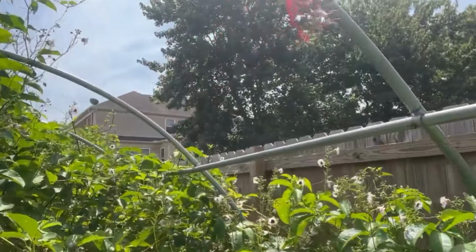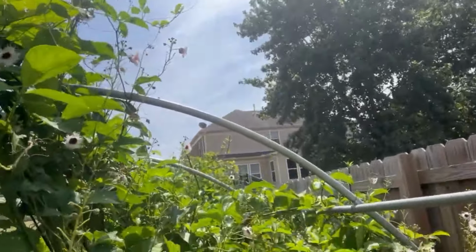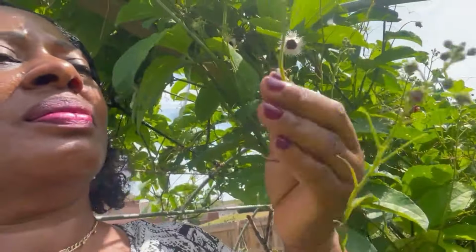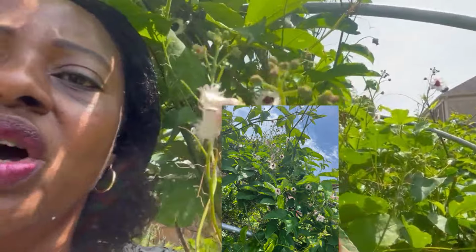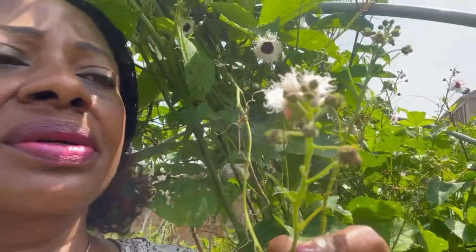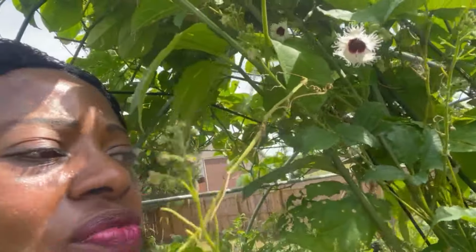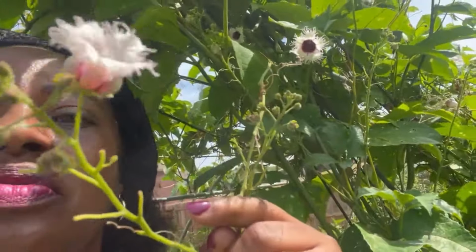This is the ugu. In one of my videos last time, I talked about the male and the female part of ugu. Okay? So this, as you can see, look at it. This is the male part of ugu. We call it mbolegba. If you look at it, it looks more like a bell. So this is why we call him mbolegba. This type that produces this kind of flowers is the male type of ugu.